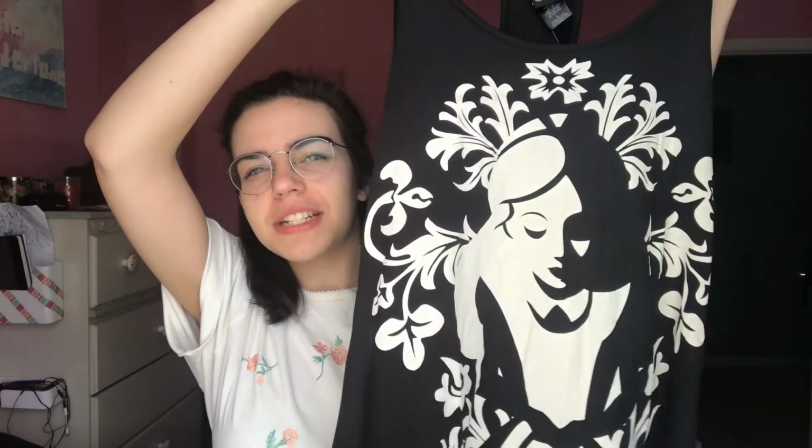And then the last thing I got at Forever 21 was this pink flower headband, and I love flower headbands and flower crowns, and I haven't gotten one this year yet, so I was getting this pink one.